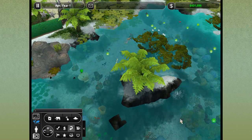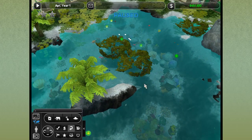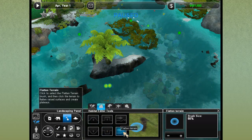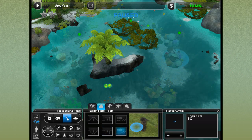Alright, but we've been discussing the distressing state of the rays' health, the spotted eagle rays, in here for quite a while. So I think what we're going to do, intern, is make this a little bit deeper everywhere for everybody because I think they would benefit from that, and that's going to be tricky because we have so many things in here already. Oh, no, we need to go this way. There we go.